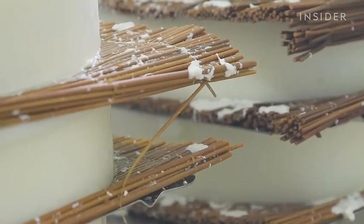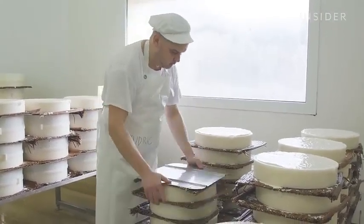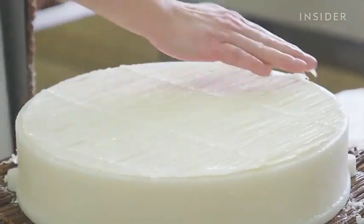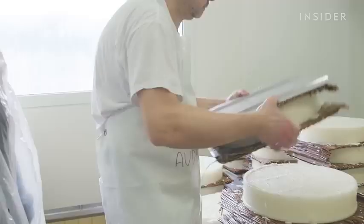On their first day, cheeses in molds are turned 3 times with the help of a steel plate to make sure they hold their shape. They are then piled up on top of each other.